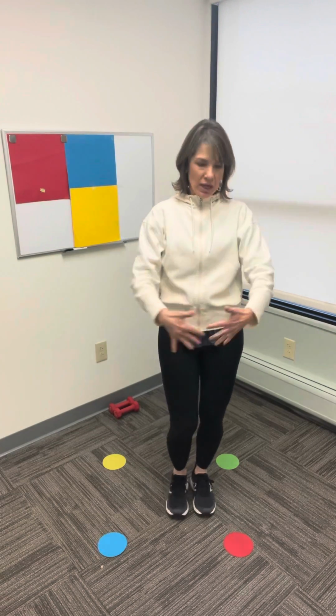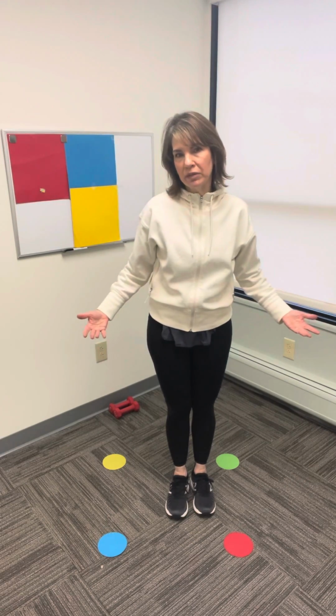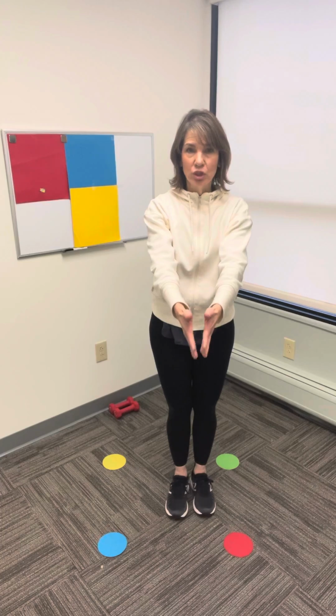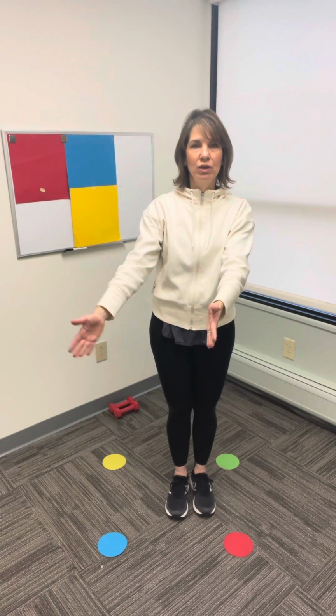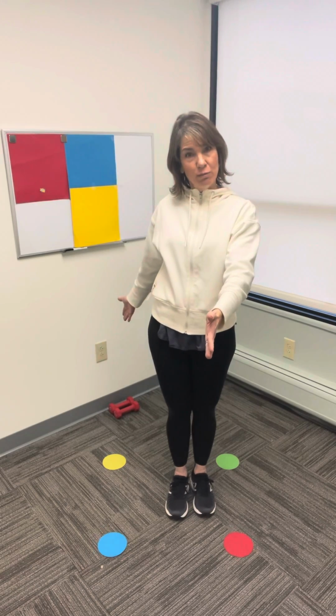Another exercise we base on the clock is the calendar months. So 12 being in front of you, just like the clock, 12 would be what month? That would be December. 1 would be January, 2 February, 3 March, 4 April, 5 May, and 6 June, and so on.